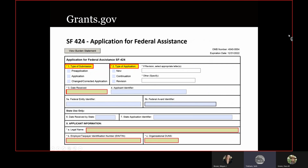To turn now back to grants.gov, you're going to be filling out a variety of forms there. And the first one that you're going to be filling out is the SF-424, which is the general application for federal assistance. Please make sure that you're as accurate as possible when you fill this form out, because a lot of this information will be used to create your grant agreement and other important documents.